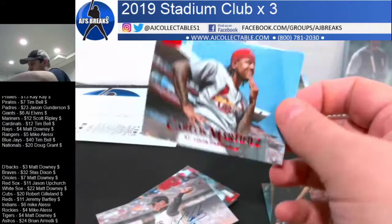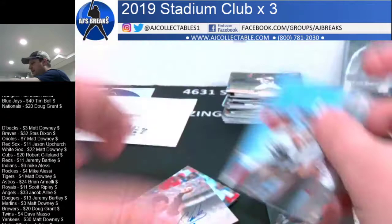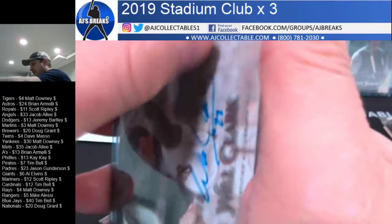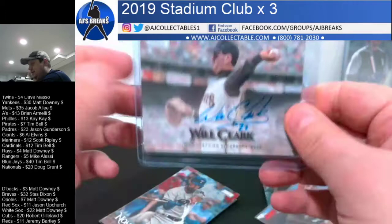Oh, we got a nice one coming up. Will Clark on card for the Giants. Wow. Kyle's always getting some. That would be a PC for me. Will Clark with a 22 inscription. And that is going to be a short print variation as well.